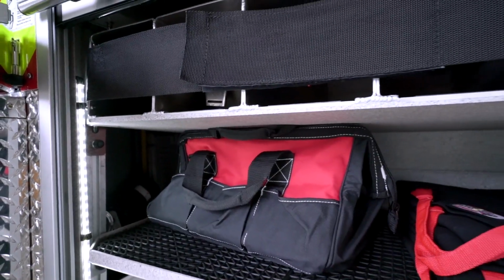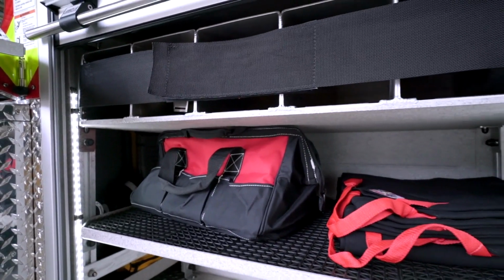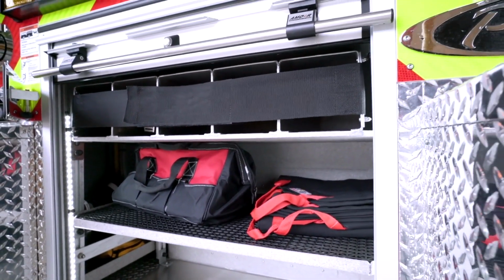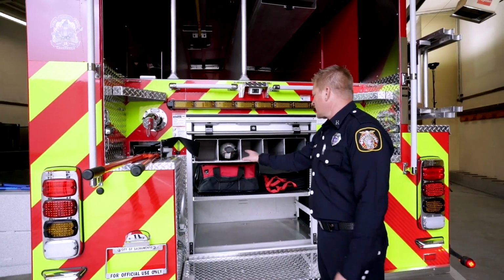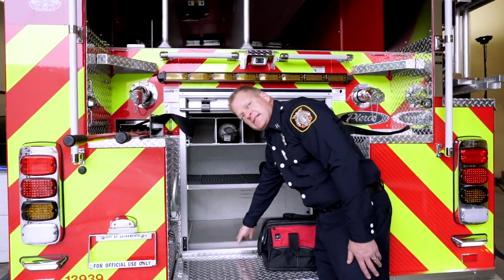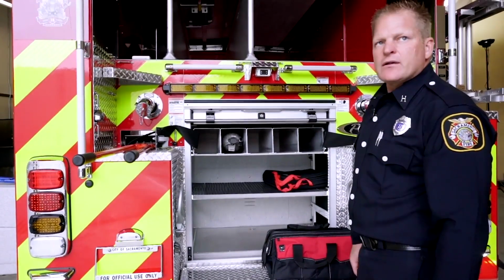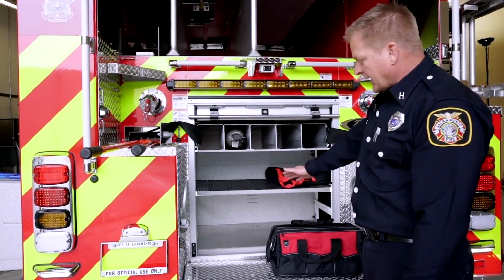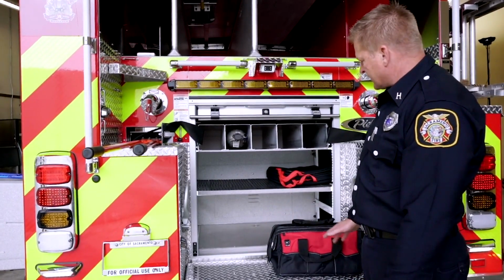Up here you'll also see that we decided to take our spare SCBAs and try to find a creative way to store them, and we have 4 extra SCBAs. On the base here you'll see the stainless steel. That's where we have what we call our sack packs. It's our 100-foot essentially fire attack hose, and it just slides right out nice and easy. It doesn't get hung up on anything.